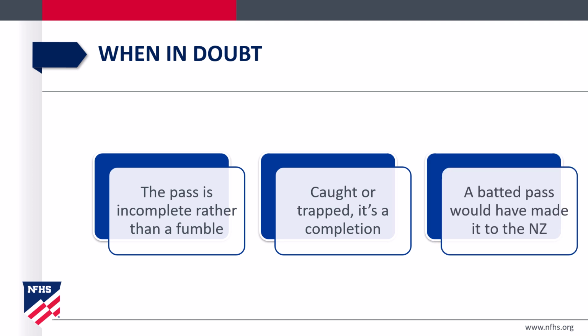Finally, if we have a situation in which the quarterback is scrambling and tries to throw the ball away, and the pass is batted before reaching the neutral zone, it can lead to some doubt. Remember, in order to legally ground a pass, it must make it to the neutral zone before hitting the ground. If we have a weak pass and can't be sure if it would have made it even without being batted, give the benefit of the doubt to the passer and say it would have.